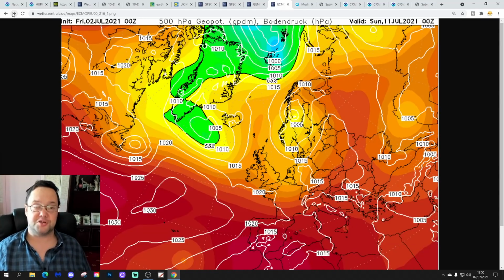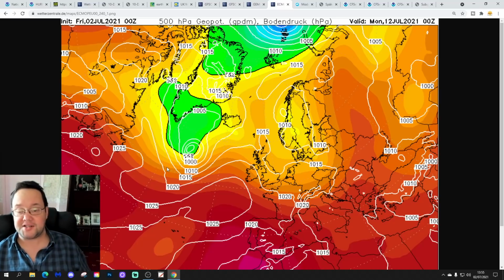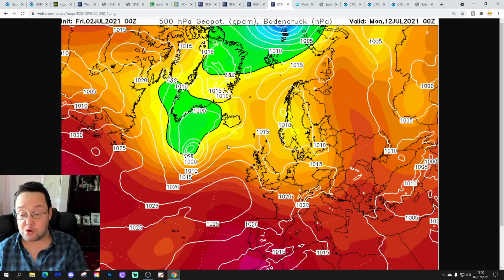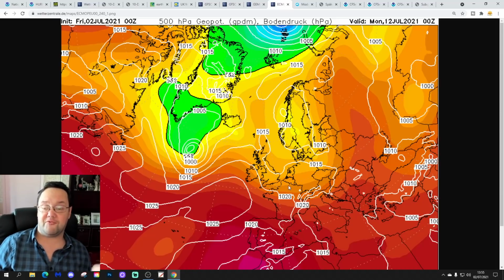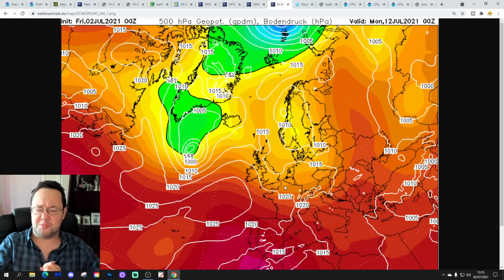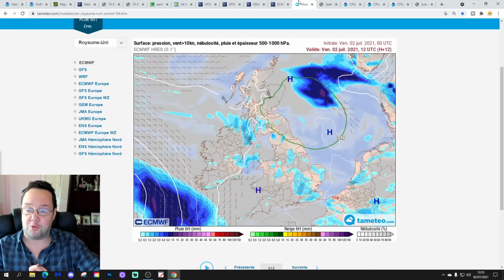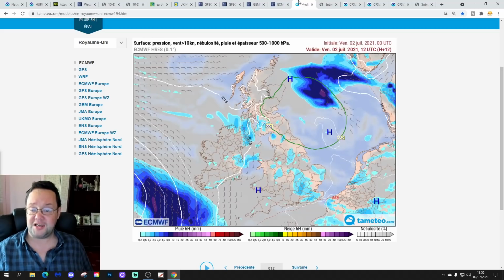Maybe warm things up slightly. But up to day 10, the ECM is also looking quite unsettled, with winds remaining from a northwesterly direction. So you'd expect showers, if not some longer spells of rain, especially from more northern parts of the country, and probably quite unsettled with that too. Quite cool.